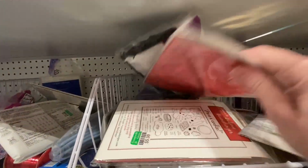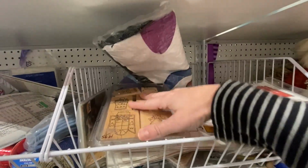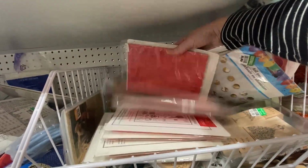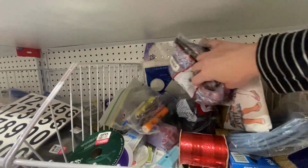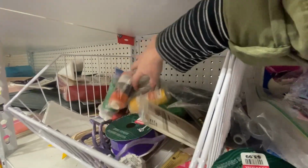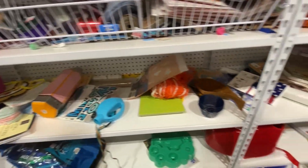I am in the crafting aisle. Got all kinds of stamps in here. All kinds of stamps, holy moly. I like to look for vintage ribbons and laces and, you know, that kind of thing.